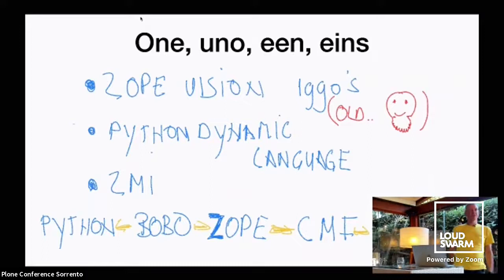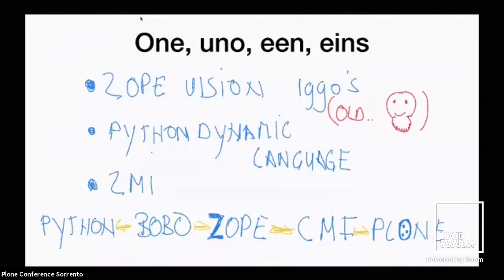So this is the ZODB vision from the 90s. We had just started with web components. We had just started with the web. And some people somewhere thought about a system where we could use Python, a dynamic programming language, which was so slow, so bad, to create a completely dynamic application server where, through the web, you could just change stuff. The first interface for that was the ZMI.